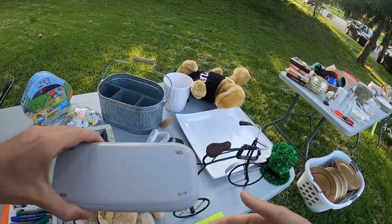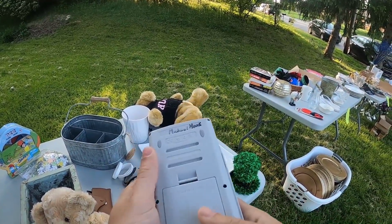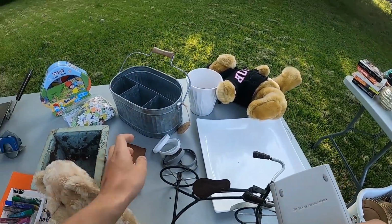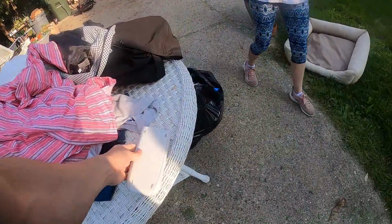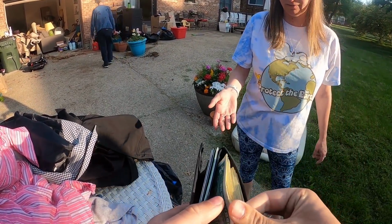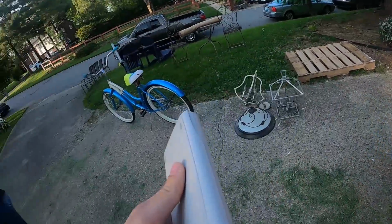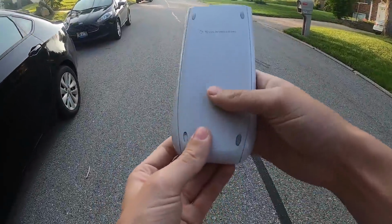$2. Nice Texas Instruments TI-84 Plus Silver. $2. It's $4. Hey, I'm gonna grab that off you. Okay. Those are kind of crazy. They still use them in school. Got 1, 2. Thank you. Good way to start out the morning right there. Easy money.